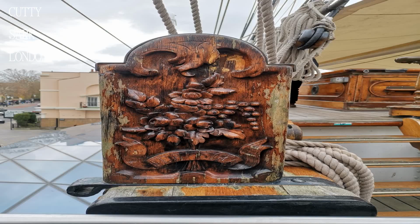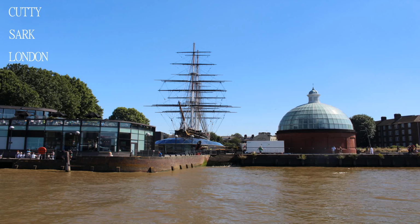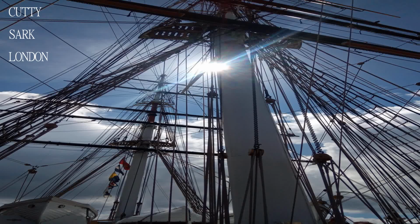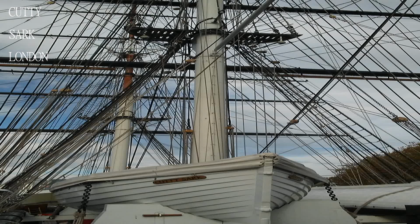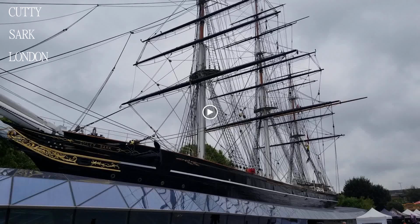Today we will be visiting the Cutty Sark, London. Greenwich has so much history. It's a great town to explore, as well as the park, the Naval College, the Maritime Museum, and then there is the Cutty Sark, steeped in history, the fastest tea clipper to sail from Australia to the UK. It was so fast it was still beating coal run boats in its day.